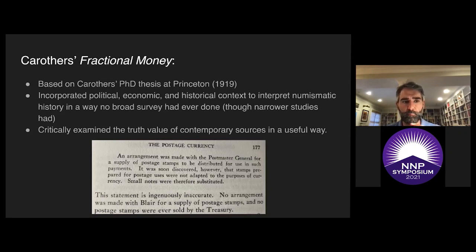And I found one clip here that kind of symbolizes that and how he examined the truth value of sources. This is a mention, I believe, from Salmon P. Chase, if memory serves, about postage currency. And he wrote this thing about the Postmaster General, made an arrangement. And Carruthers went in and said, this original primary source document, totally full of it. None of this happened. It's untrue.